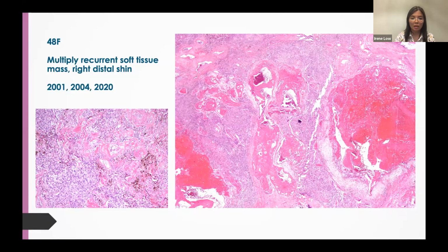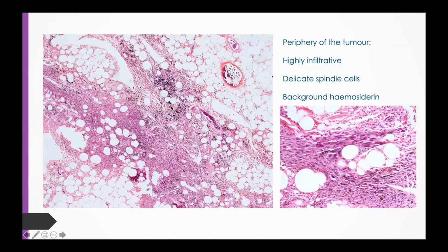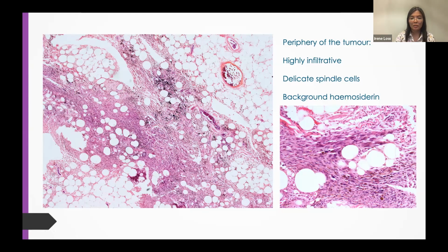As you can appreciate, there are some rather dilated vascular channels which contain fibrin thrombi, and around the vascular channels there is mild hyalinization. The tumor is moderately to highly cellular, again with quite prominent hemosiderin deposition. At the periphery of this tumor, there are again highly infiltrative, delicate spindle cell fascicles infiltrating amongst fat, fairly similar to the first example that I shared, with the areas of hemosiderin deposition perhaps slightly more atypical in these infiltrative areas.